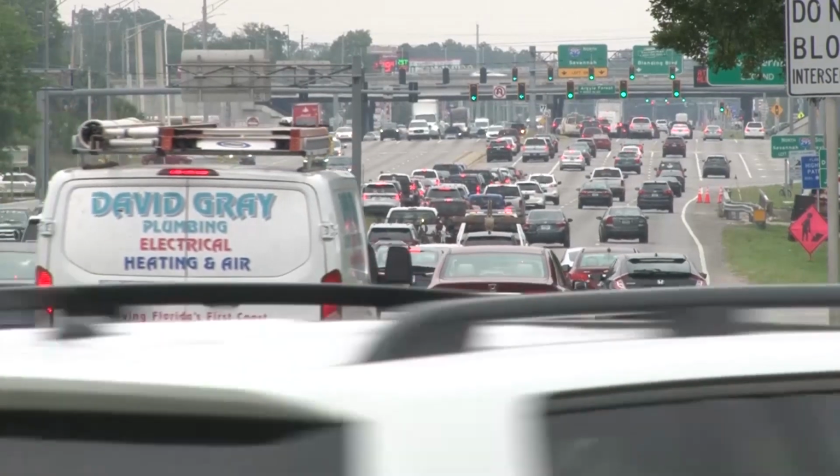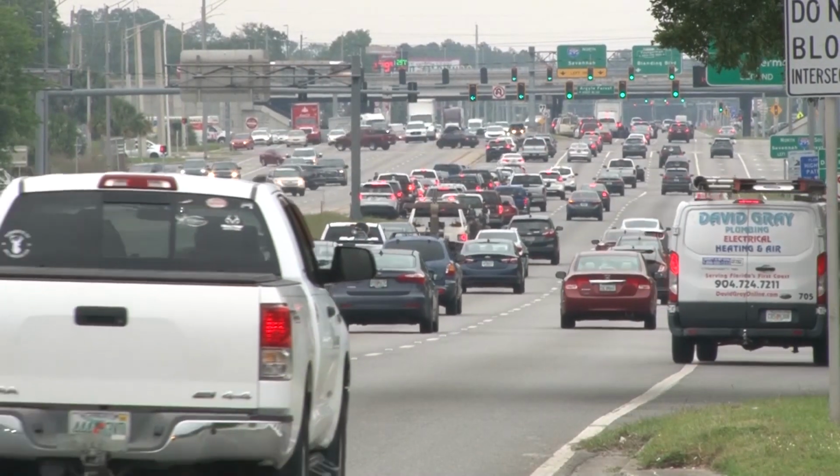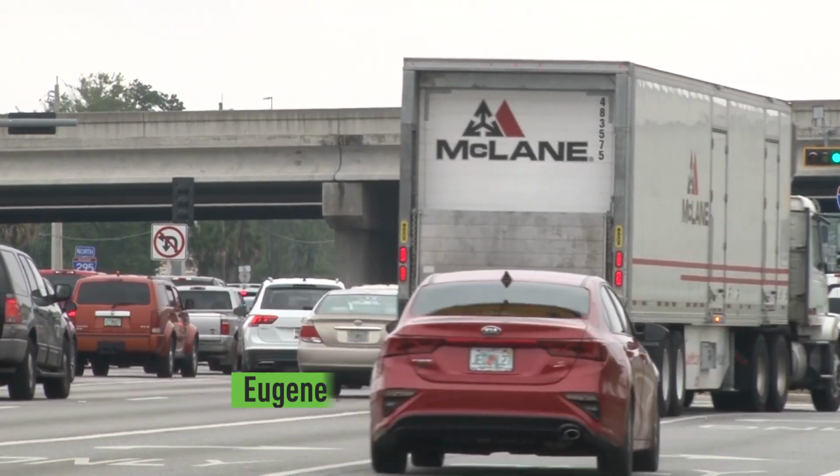It's a 10-month project that will have traffic running smoother in this area by the spring of next year. It's a little project with a lot of punch. On the west side, Eugene Lindsay, JTA Making Moves.